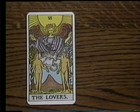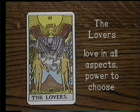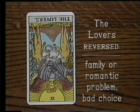The Lovers appear as Adam and Eve in the Garden of Eden. The representation is of both human love on the physical, emotional, and spiritual level, and the inherent power to choose. Reversed, it indicates trouble in a family or love relationship and a wrong choice made.